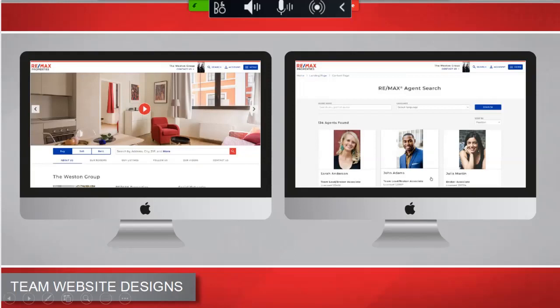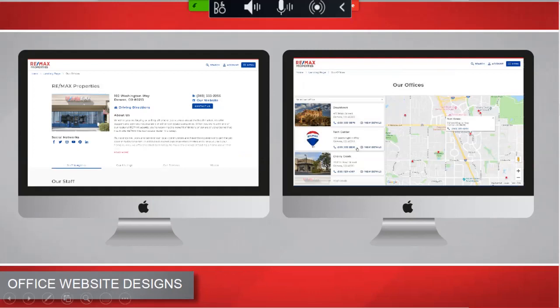Same thing is true for the team websites. All the teams get their own website. The verbiage would change a little bit. Instead of being I, me, it would be about us, etc. And you'd be able to see the profiles of the agents within that team. Same for offices. You get a nice landscape photo. The office mission statement, perhaps you might have here. The office socials are listed, and locations.